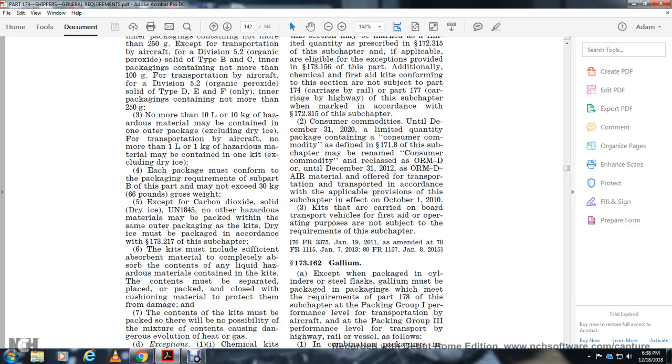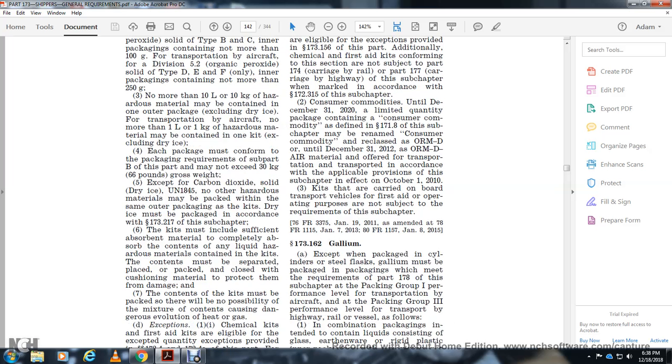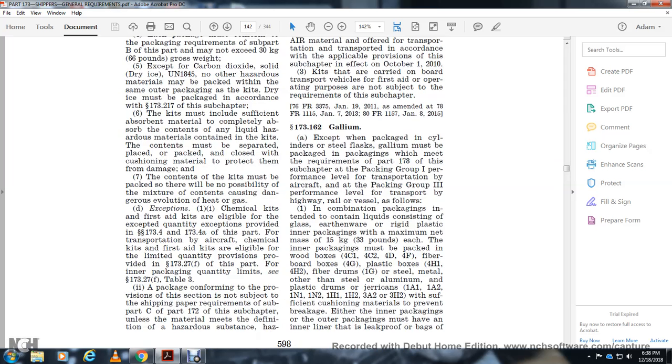The kit must include sufficient absorbent material to completely absorb the contents of any liquid hazardous material contained in the kit. The contents must be separated, placed or packed with cushioning material to protect them from damage. The contents of the kits must be packed to make sure the contents cannot cause dangerous evolution of heat and gas. Exemption: chemical kits and first aid kits are eligible to be excepted with the limited quantity exemption provided in 173.4, 173.4a.